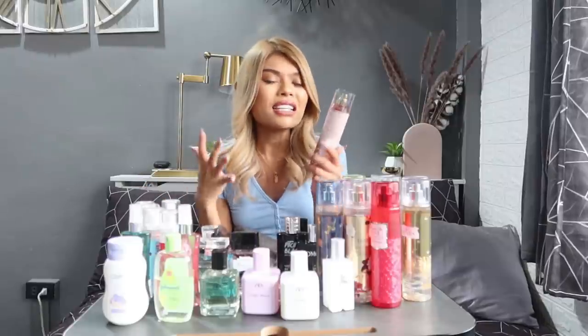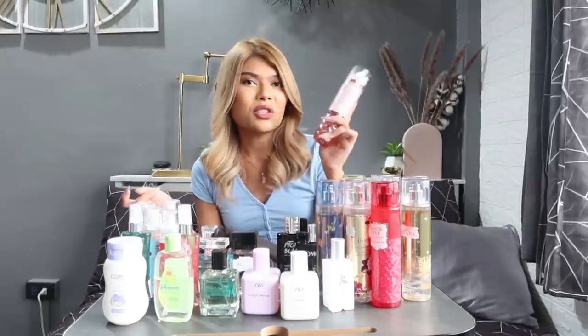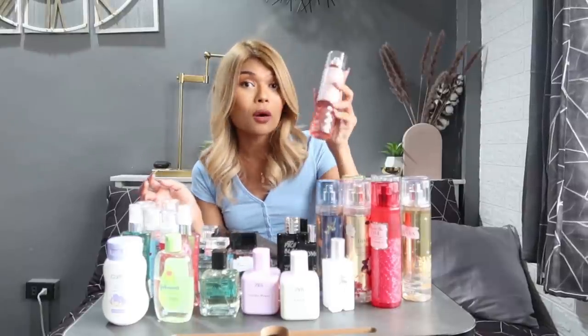Yung ganon. Parang it smells like a juice to me. Parang sobrang citrusy na fruity niya na ang yummy ng amoy niya. Pero napakalinis ng amoy mo. Ito, Champagne Toast. If you're not into fragrance, you will love this. Kung medyo mabilis ka mahilo sa fragrance, ito, ang ganda na ito. Champagne Toast. I love it.